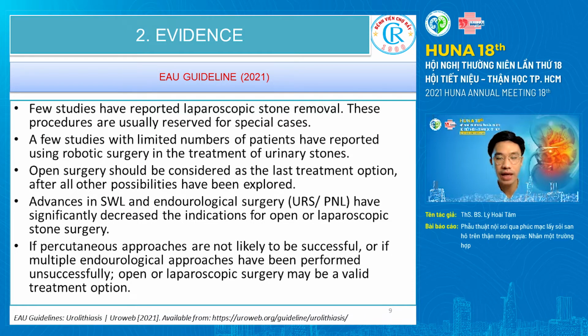According to the EAU Guideline 2021, few studies have reported laparoscopic stone removal. These procedures are usually reserved for special cases. A few studies with limited numbers of patients have reported using robotic surgery in the treatment of urinary stones. If percutaneous approaches are not likely to be successful, or if multiple endourological approaches have been performed unsuccessfully, open or laparoscopic surgery may be a valid treatment option.